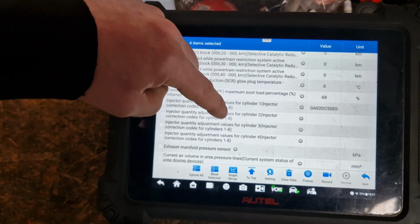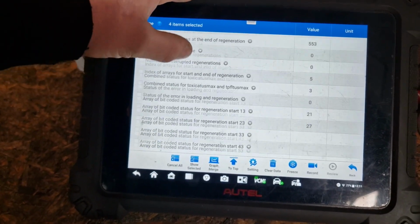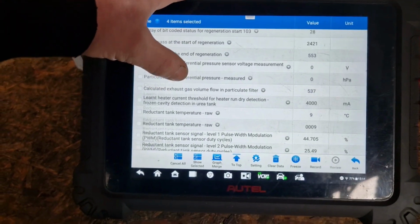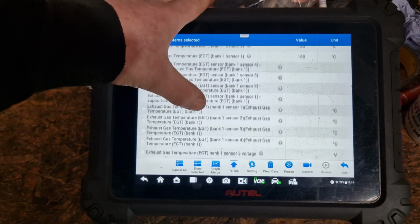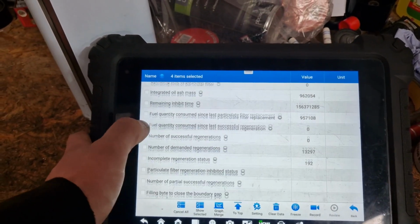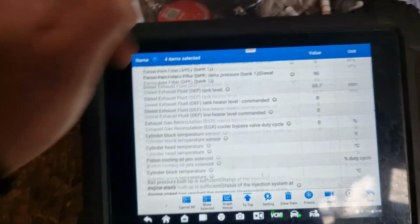1 million sensors. I think we've got all the fuel ones. It's not measuring any pressure out the DPF at all, so it's either really good, or something's wrong there. Right, I'll pause here and scroll through.